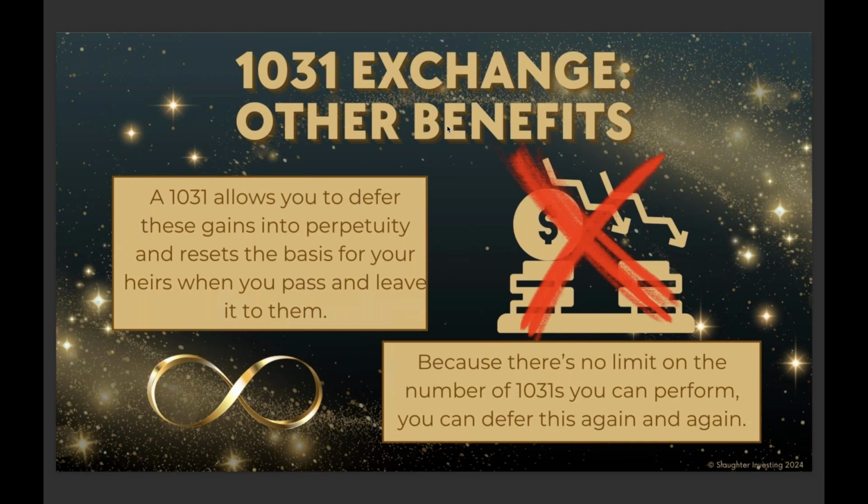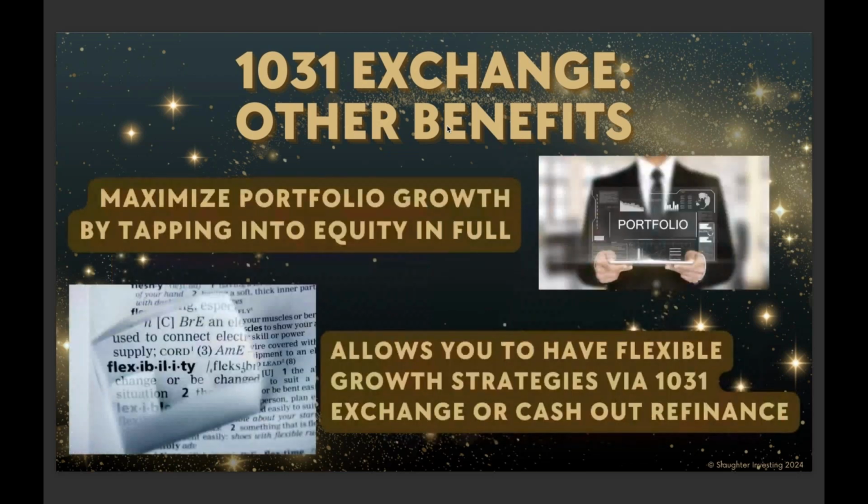It changes that basis by resetting it when you die and you pass and leave the property to your heirs. And so they inherit it at what's called a stepped up basis. So if that property is worth $500,000 when you die, their basis when they inherit it is $500,000. Absolutely incredible tool to leave tax-free benefits to your heirs. And because there's no limit on the number of 1031 exchanges you can perform, you can defer again and again and again.